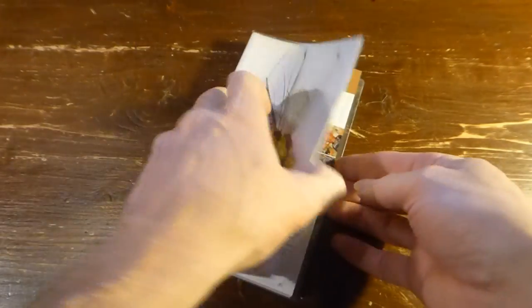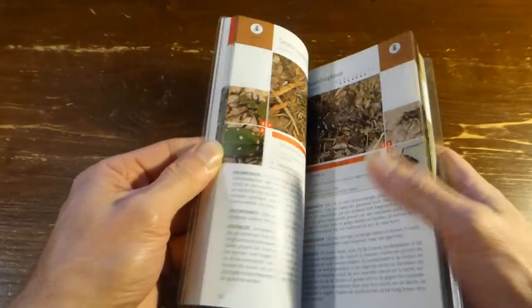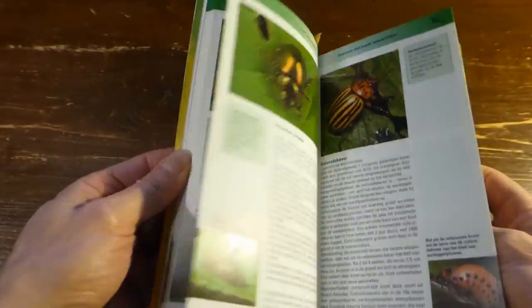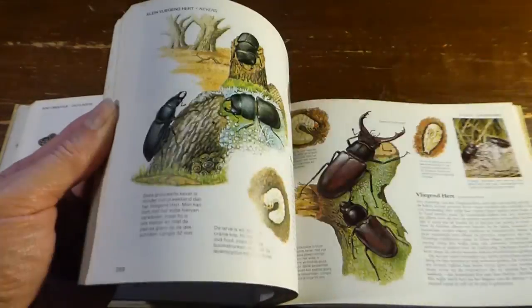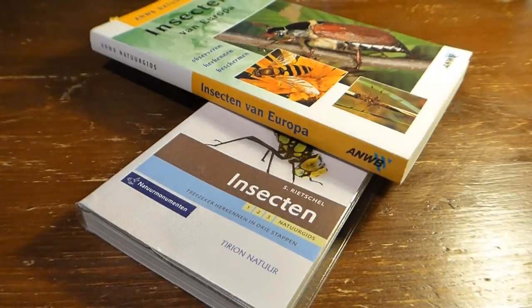First, let's take a look in the field guides. Nothing. Nothing. Nothing. It's not in any of my field guides.